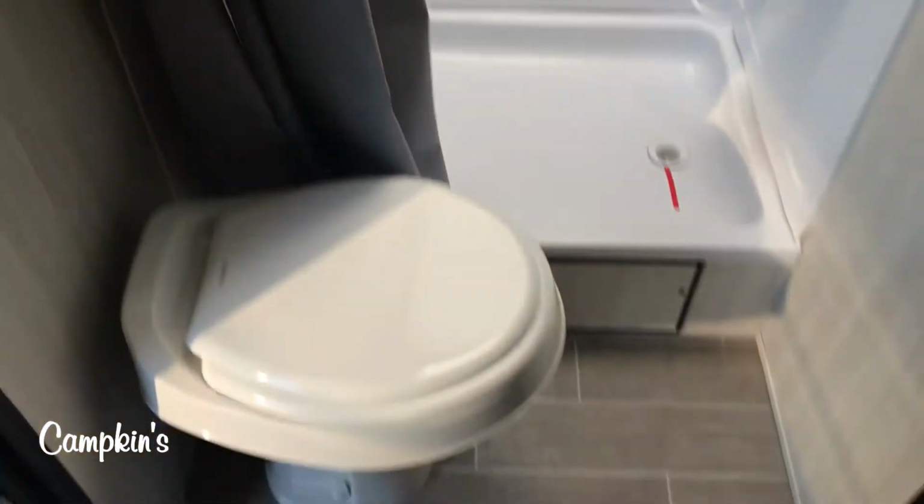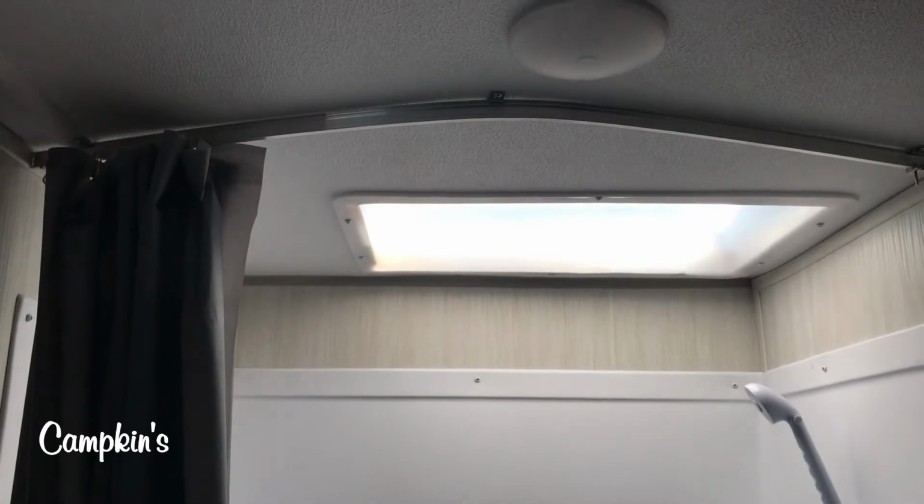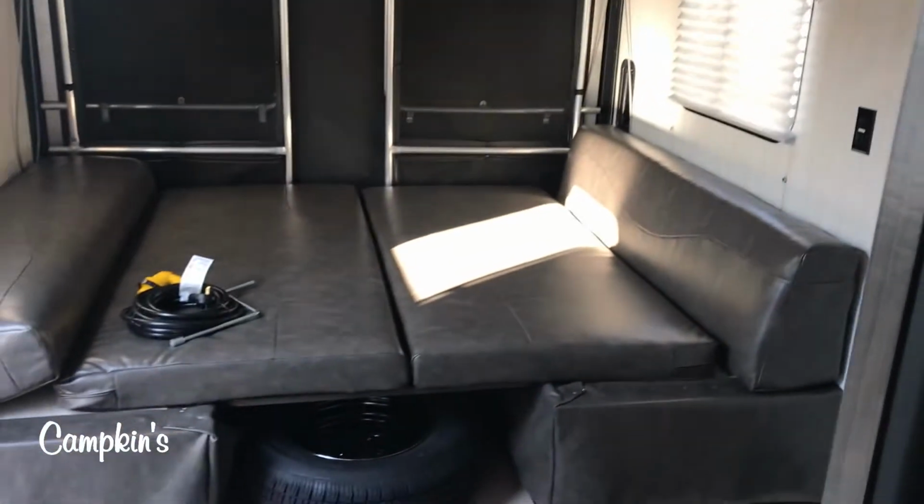So in your washroom you can see you've got this nice big medicine cabinet and humongous vanity with lots of countertop space there. And then across from it you've got your toilet and also your full shower with the skylight and the 12-volt fan. And that leads you to another door which takes you to your garage.